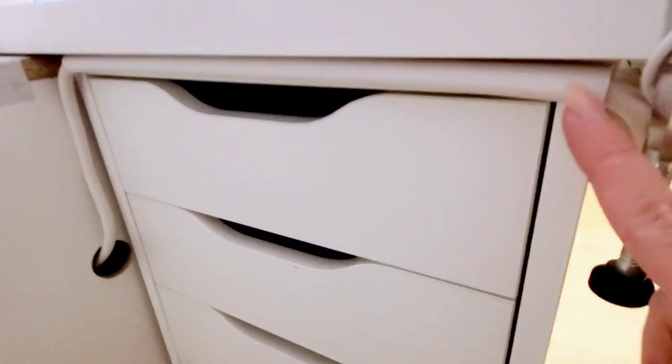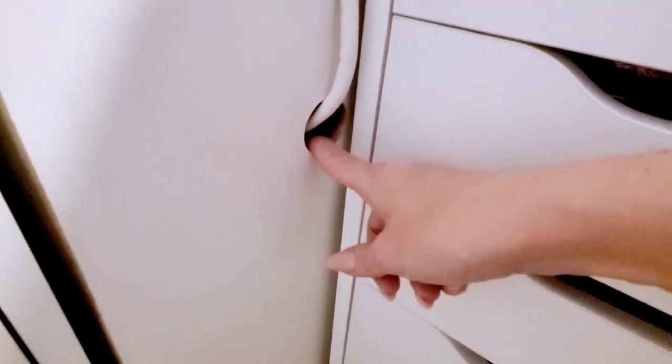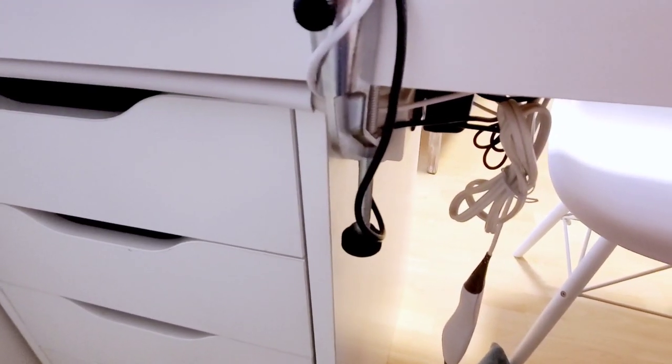So I just have the cord running here, as you can see. And then I have this cord hider thingy-majiggy here. And then what actually happens is it goes into the cupboard that my dad and my uncle built, and it's plugged in back there. But I'm sure anybody can just MacGyver up your desk the way that you need to so that your cords aren't all over the place.